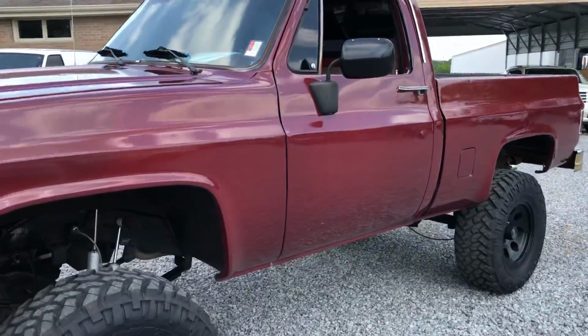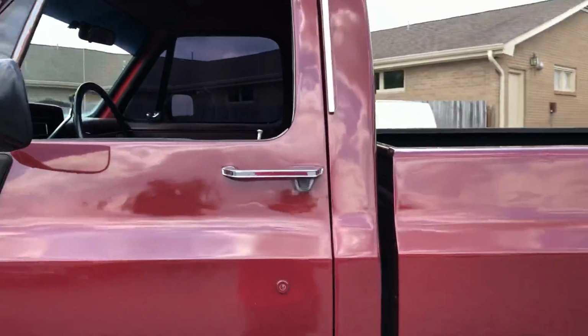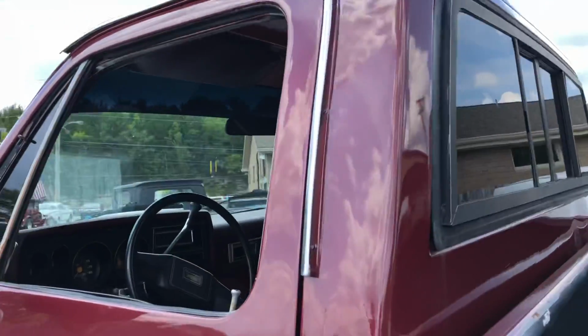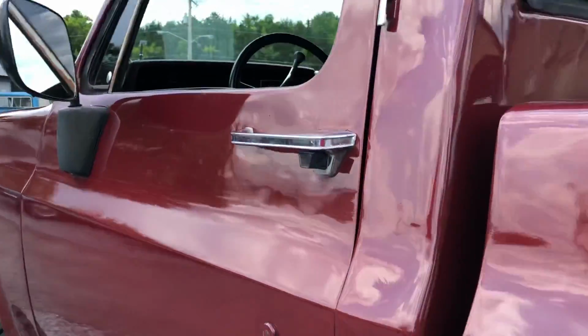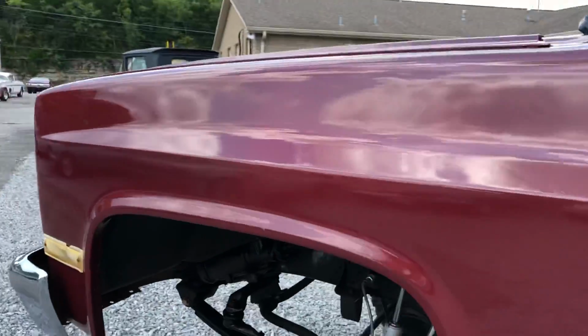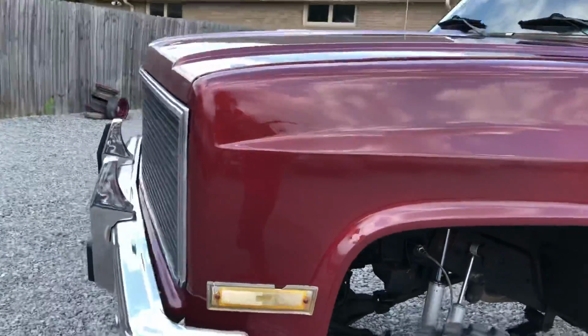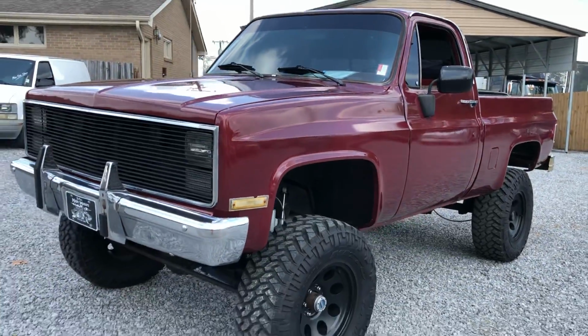I'm going to do a little walk around on any kind of flaws I can point out. I'll show them to you in this video. This thing's way up in the air. This is about chest height. Paint job's not the greatest. Drivability is. This is a good running and driving truck.